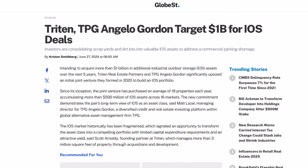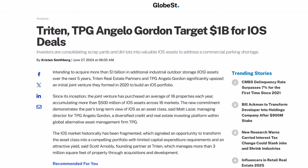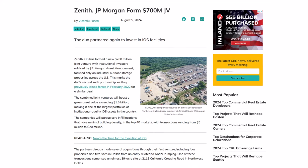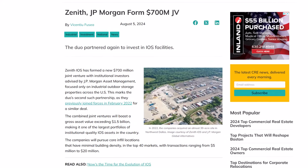The IOS market grew to over $200 billion as of June of last year, according to PwC, and in 2024, major capital allocators, including TPG, Angelo Gordon, and JP Morgan, raised over $3 billion of capital to deploy specifically in the industrial outdoor sector.